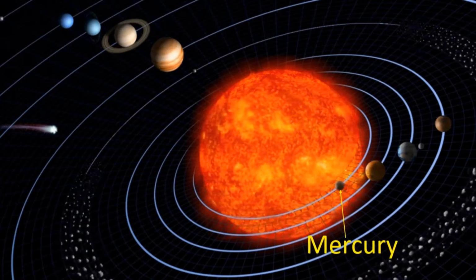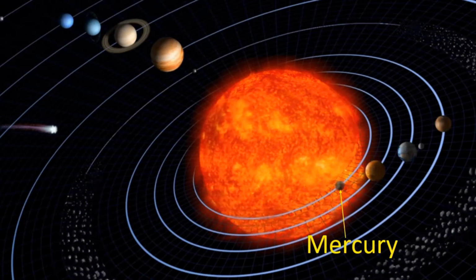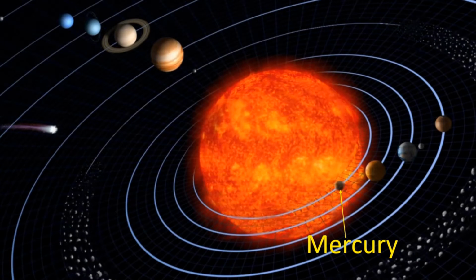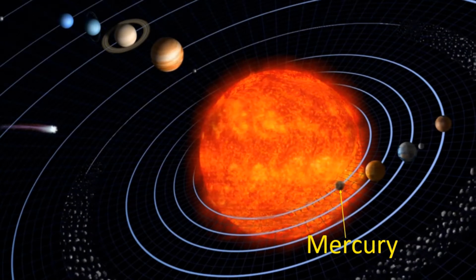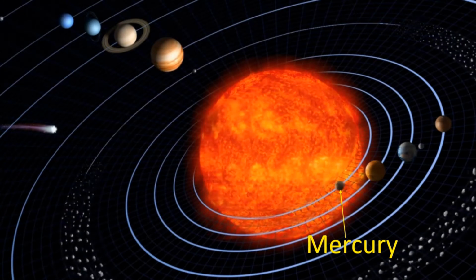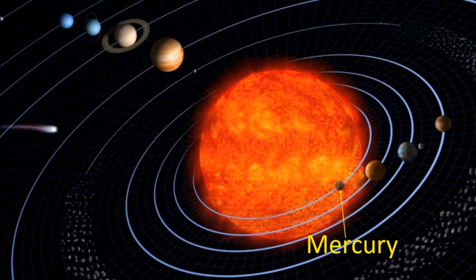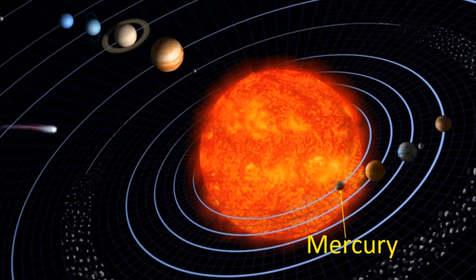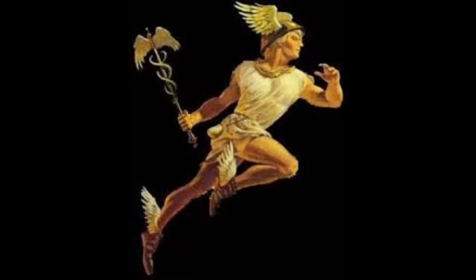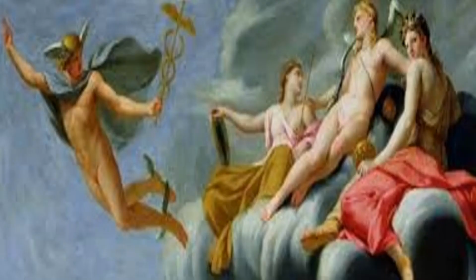The smallest planet in our solar system and nearest to the Sun, Mercury is only slightly larger than Earth's Moon. From the surface of Mercury, the Sun would appear more than 3 times as large as it does when viewed from Earth, and the sunlight would be as much as 7 times brighter. The planet Mercury is named after the messenger of the Roman gods because of its fleeting nature across the sky.